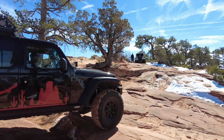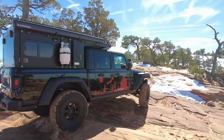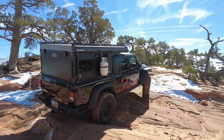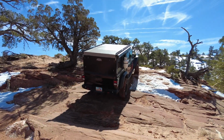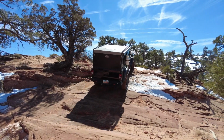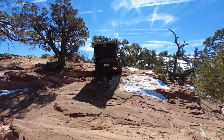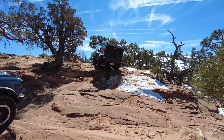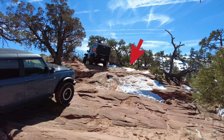These can be really tricky for me in the Gladiator because I have to make the turn to the left to go up the step. But I'm also longer than a number of the other Jeeps and have to give myself room to maneuver my back end in without it going over the edge. Now what you can't see is that over on the right hand side there's a steep fall off.